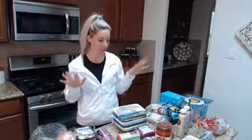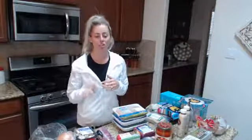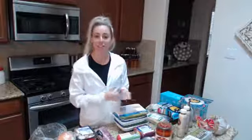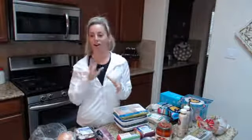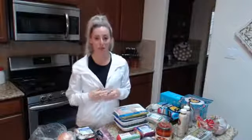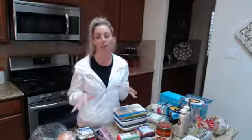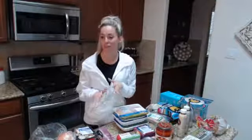So this is the first time ever that I have done a grocery haul, but I actually just had my groceries delivered. I think that if you are strapped for time and you just hate going to the grocery store as much as I do, just because it's so chaotic, then I highly recommend getting your groceries delivered.